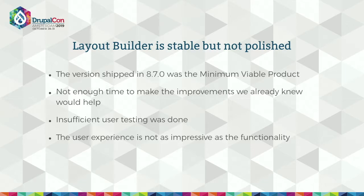The other thing is that there wasn't really time for user testing. We had feedback on the initial designs, but from the time we had the designs to the implementation, there was no time to actually validate the implementation and see if it really panned out when people were put in front of it. And while the functionality has been really well received, the user experience really isn't quite there yet.